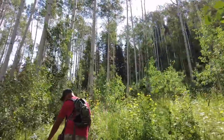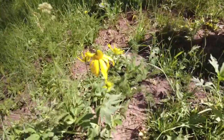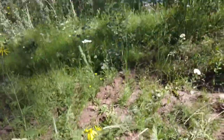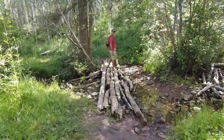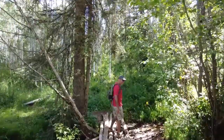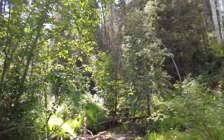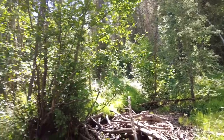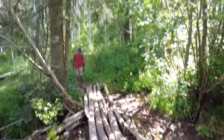Got all these flowers. Yellow, white, purple, all right in the same spot. Here is what you really call a natural bridge. I just want to show you, it's beautiful. Show you all the sticks and limbs and twigs, all that is truly a natural bridge.